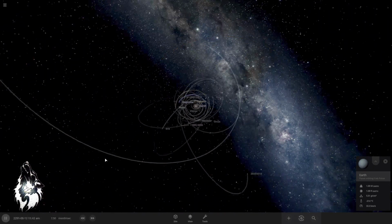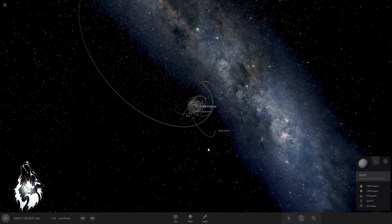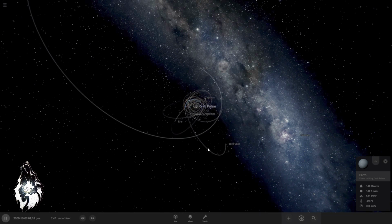Now we also notice that the objects at the edge of our solar system have escaped the gravity of the sun, of Krapelzar. This is realistic, I believe, because Krapelzar at the end of days is super small.